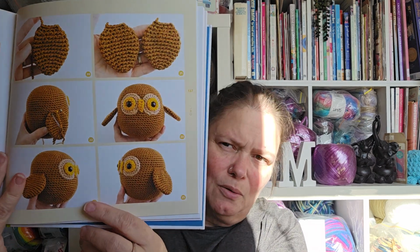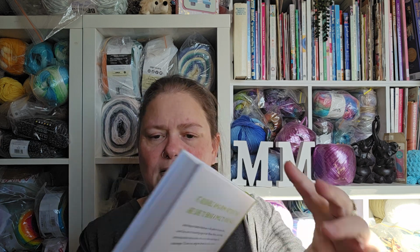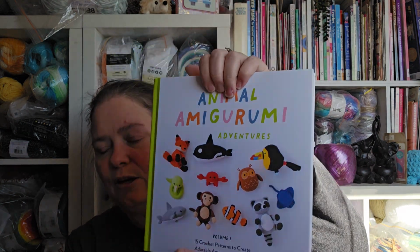So I think I might try the owl first, because it looks quite simple. I really don't think I could screw that up in any way, shape or form. Well, you never know. I have a special set of skills. And there's a lot of patterns in here, so if anyone wants to look through, let me know. I will do one, but I'm pretty sure Julie is going to do one.